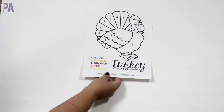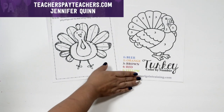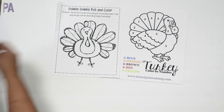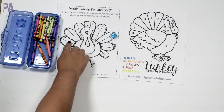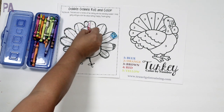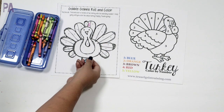And one of my easiest activities for you today is roll and color. Simple number recognition. So this one's actually the easiest one, where you would take a die and roll it. And then whatever you roll is the number you're gonna match. Here's a 5 right here, and color that spot on the turkey. So simple, right? And this is perfect for recognizing numbers 1 to 6.